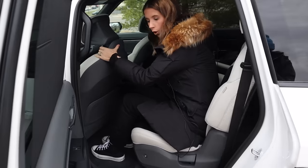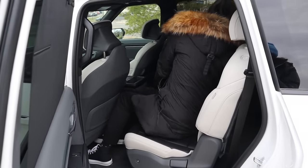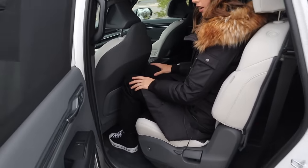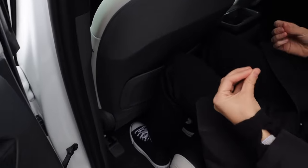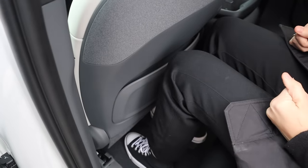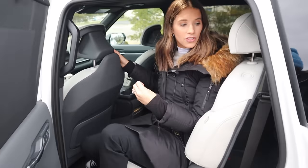So I'm gonna be a little bit more realistic. If I was actually gonna have a passenger back there, that's not even being very generous. I would say if you're actually going to have passengers in the third row, this is more of the leg room you're looking at. The third row of this car definitely feels a lot tighter than I was expecting.